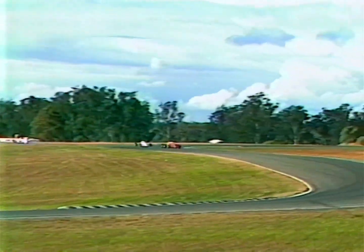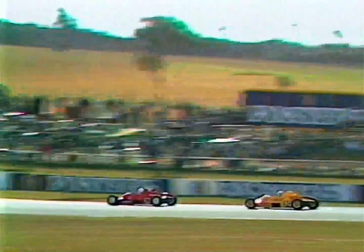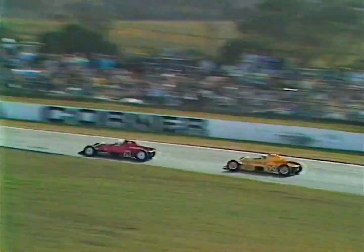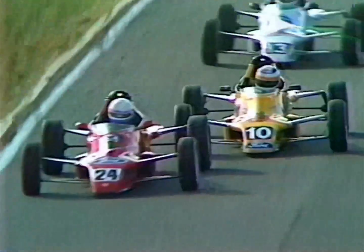Once again, Waters keeps pressuring Roberts. He's all over him coming down through here. Tail out on Waters that time through the right-hander. I think there'd be a reasonable suggestion that Verheyen is more than likely starting to think about protecting his points here as well, Mike. He's got 65 to Jeff Walters' 38. He's in a nice solid third position and keeping it all straight.